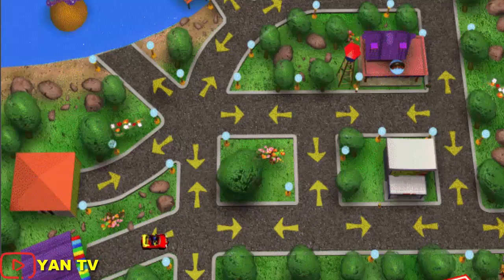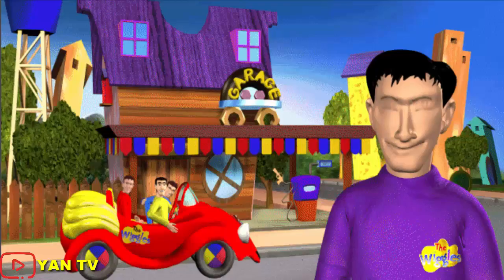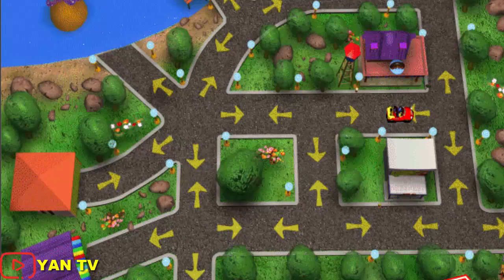We're ready. Can you help us get to the garage so we can fix the big red car? Thank goodness you got us to the garage to get our big red car fixed, or we wouldn't have been able to continue our journey. We're ready. Can you help us get to the laundry so we can get our shirts cleaned?